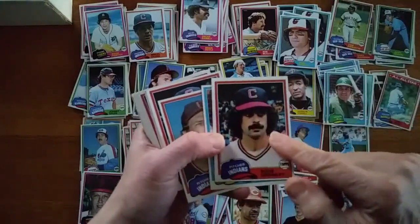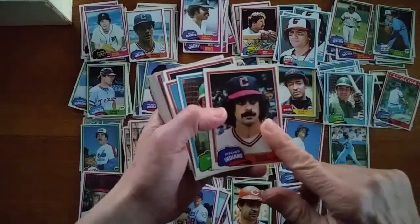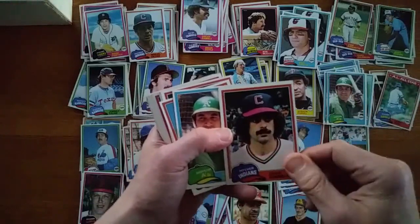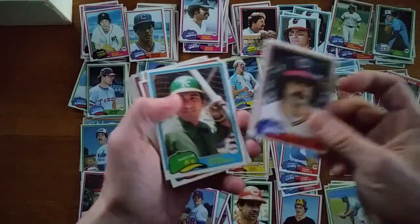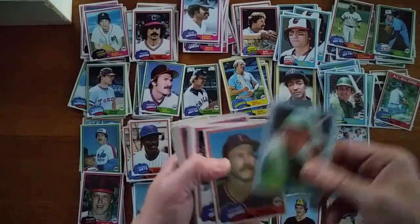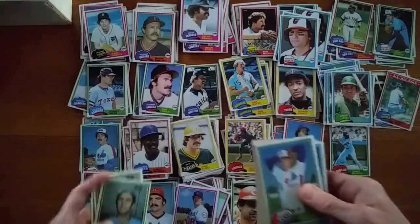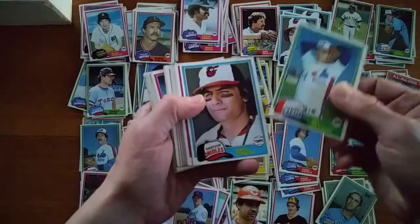Ross Grimsley. So I wrote an article about how he changed on his cards over the course of the 70s. And then one of the guys I'm friends with, whose Twitter name is I Draw Baseball Cards, did illustrations of the Grimsley cards. It's worth checking out that Twitter thread if you have some time to do some searching at some point. Braves. Bill Gullickson was a really good pitcher for the Expos in the 80s.